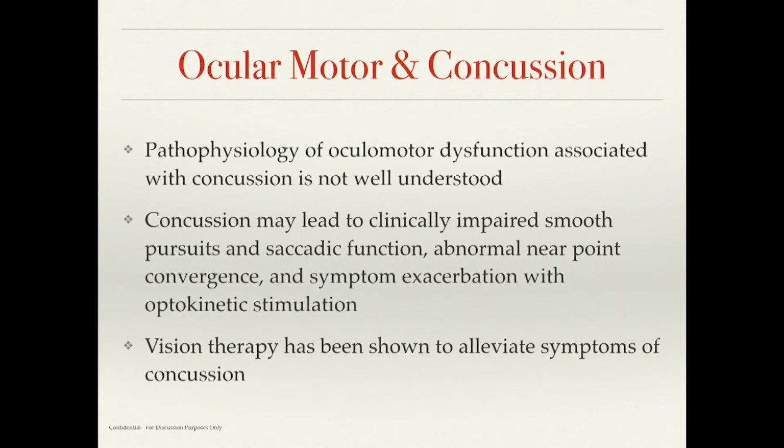And in regards to the pathophysiology, as mentioned, we're not really sure exactly what the patho is, but we do know that we're seeing impairments with smooth pursuits, as well as saccades, near-point convergence, and exacerbation of symptoms with the optokinetic stimulation, which again, is that visual motion. And vision therapy has been shown to help alleviate those symptoms after a concussion.